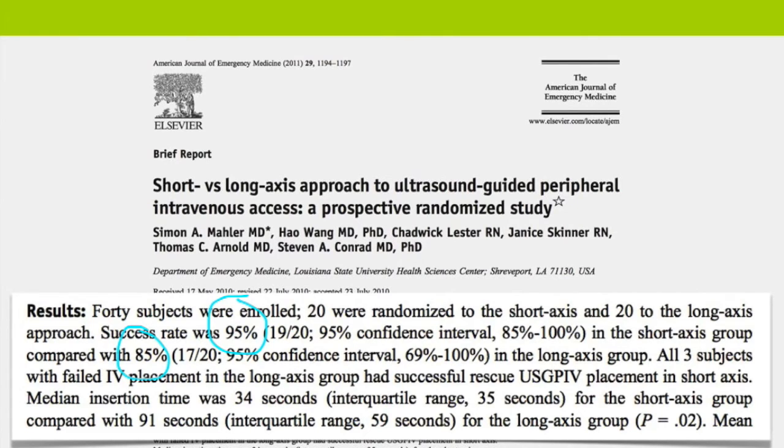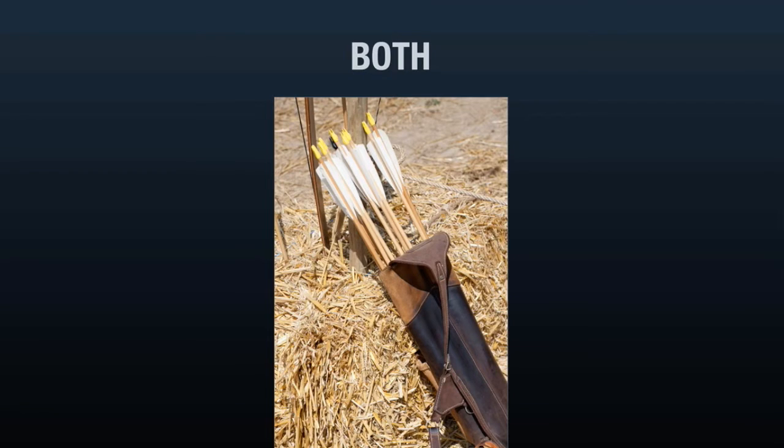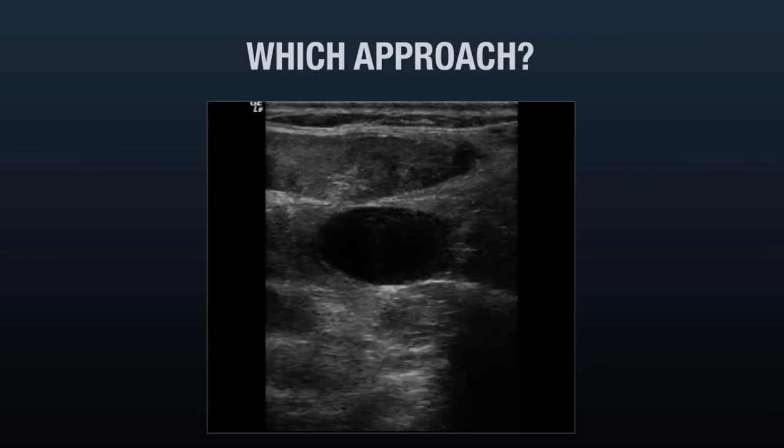In my general experience, it seems to be a little easier to learn the short axis approach, but once you get better, the long axis approach is probably the way to go. A little less risk of posterior wall puncture, which we'll talk about more. Personally, I think you should learn both. You should have both of these arrows in your quiver. The more tools you're able to have and pull out, the better success you'll have.